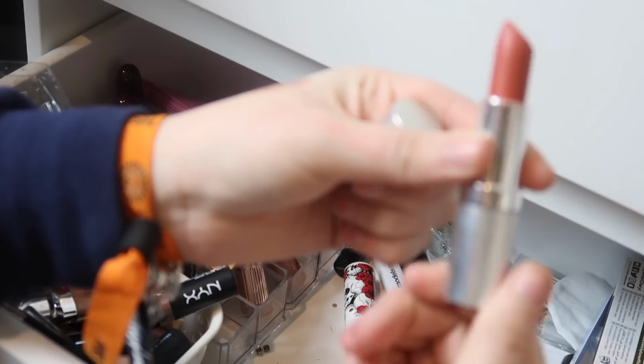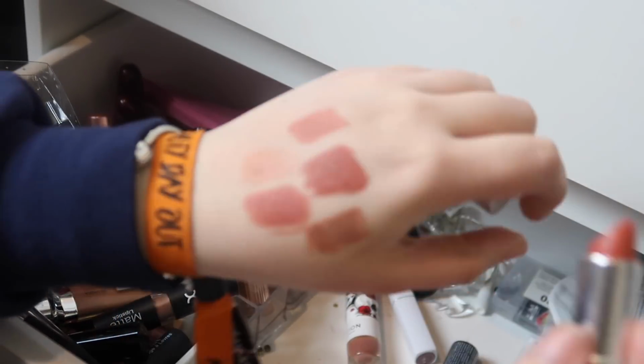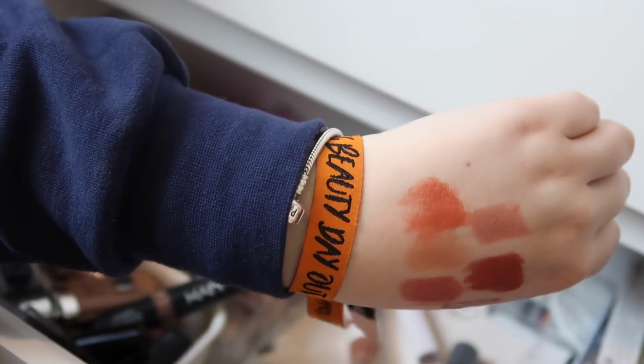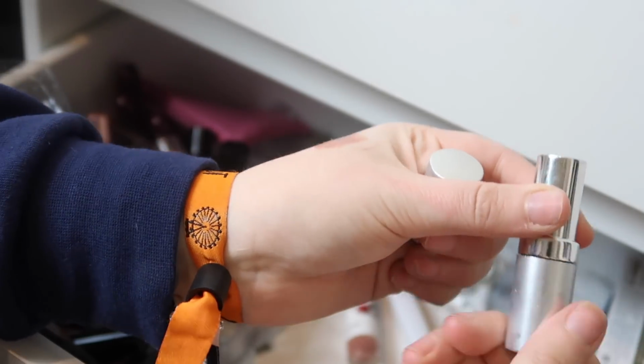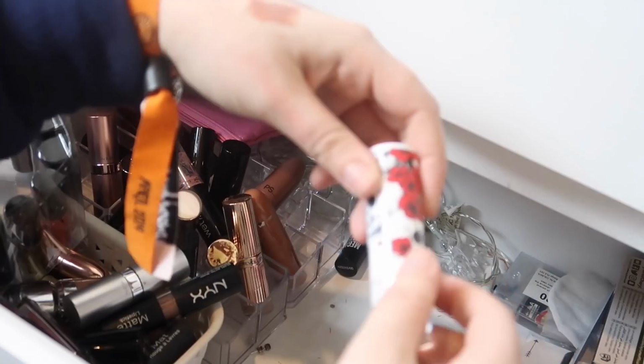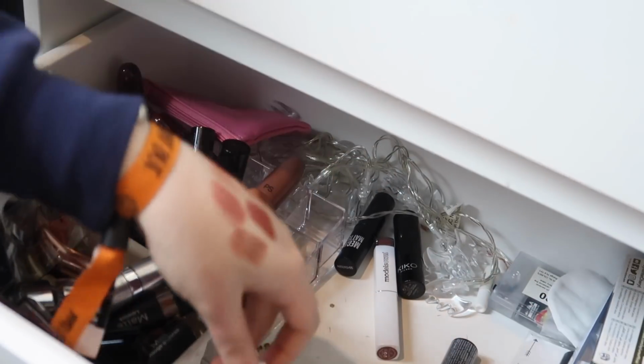I have another lipstick that I got from New Look. This is an orange one. Like literally, if I swatch up my hand's just going to be full of swatches. It's literally just like an orange lipstick. It's really nice though, but I just never really use it anymore. I have another one from Makeup Revolution from the Halloween collection.